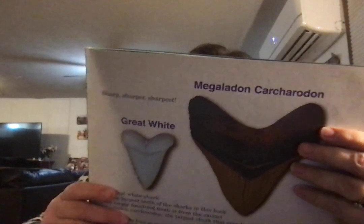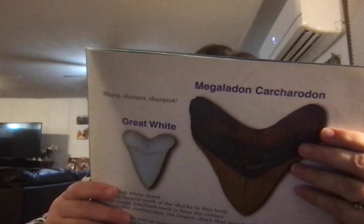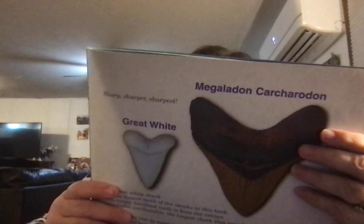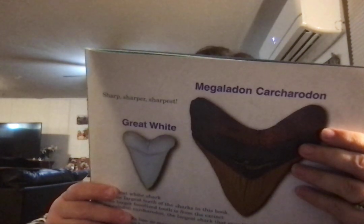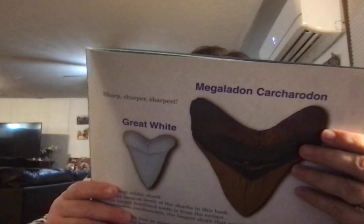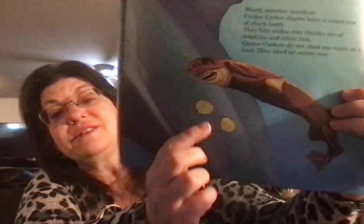Weird, weirder, weirdest. Cookie cutter sharks have a round row of sharp teeth. They bite cookie chunk sized bites out of dolphins and other fish. Cookie cutters do not shed one tooth at a time. They shed an entire row. So that's their round teeth.